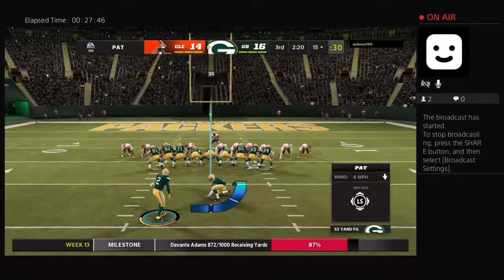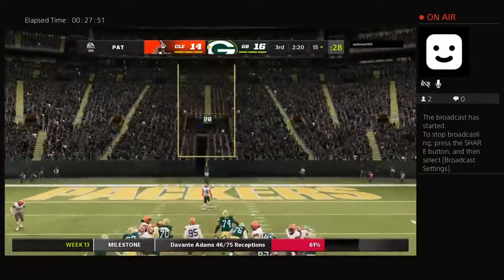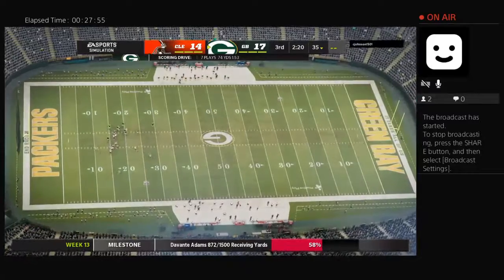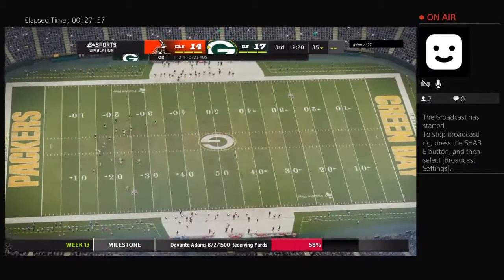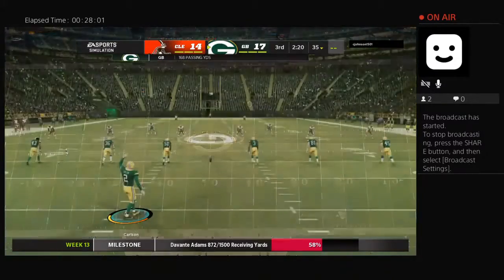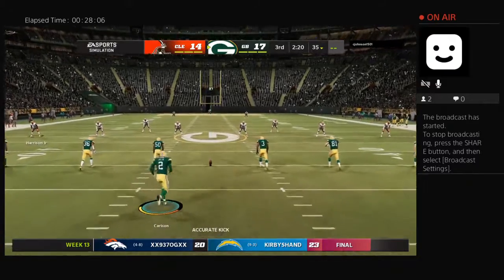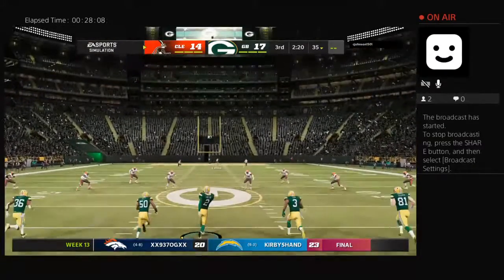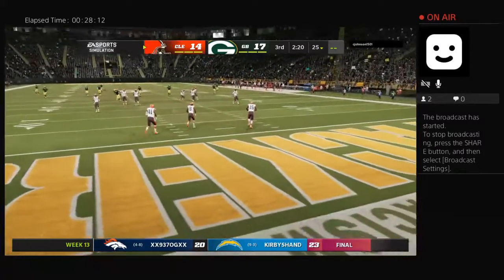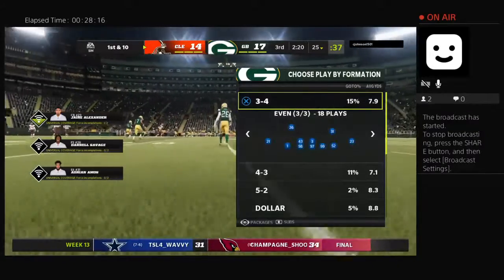Carlson now to add the extra point. It's good, and they'll take a 17-14 lead. Following the touchdown, ready to kick it away is Carlson. And that one will bounce out of the back of the end zone, so we will start here at the 25.